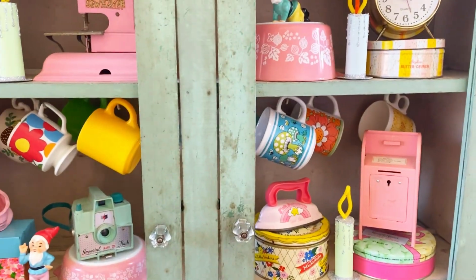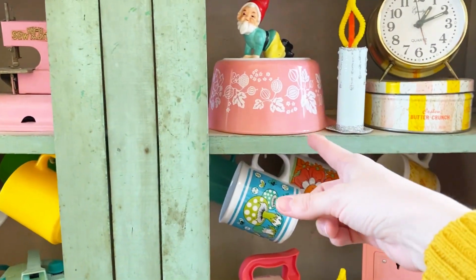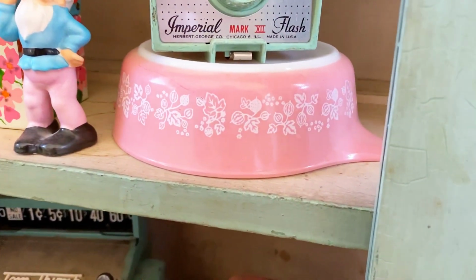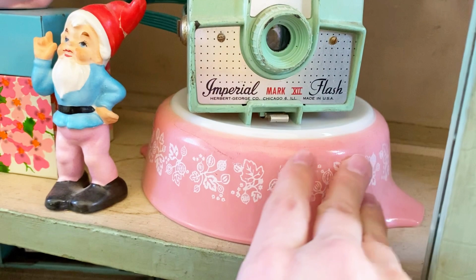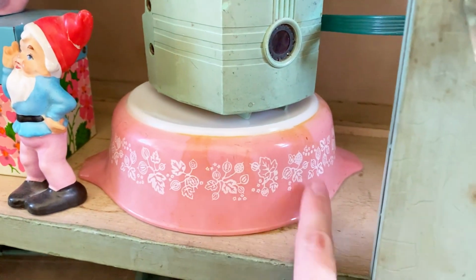Same with these ones. So this is a gooseberry one, and this should have a top with it, but it doesn't. And so I just flip it upside down to use it as a little stand. And this one does not look the best. It's got a few scrapes on it, and if you flip it around, it'll look even worse. See? It's got some problems.